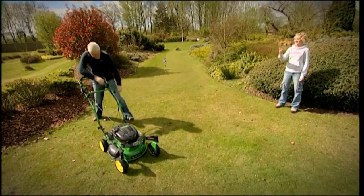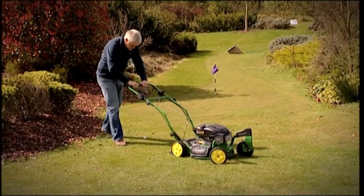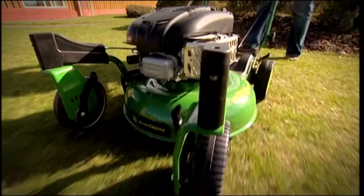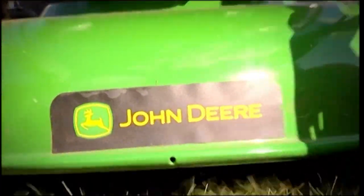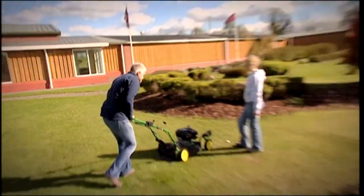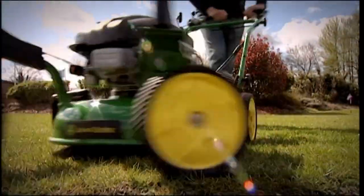3, 2, 1, go! And using the lever by the wheel to choose the correct one of 7 different cutting heights, I was underway within seconds. The underneath of that deep domed deck is completely smooth to blow the nitrogen-rich cuttings back onto the lawn below. And as it's a dedicated mulcher, after just a minute, I could head straight on to cut the hole.